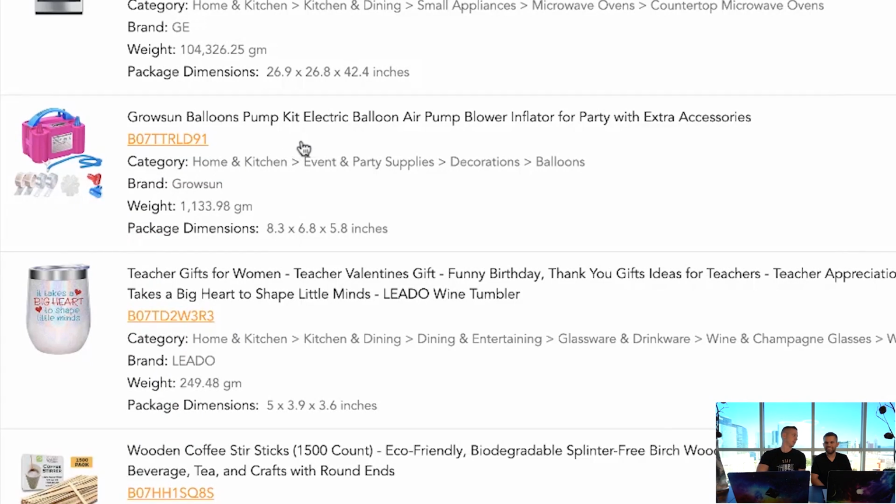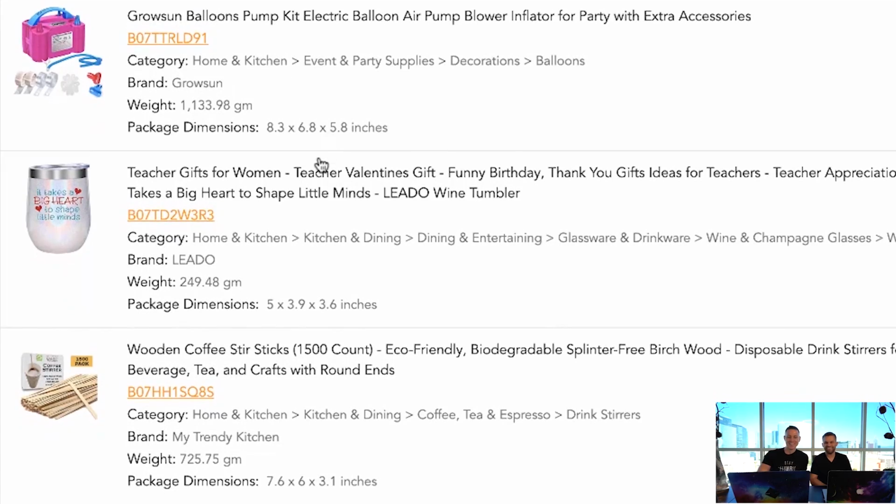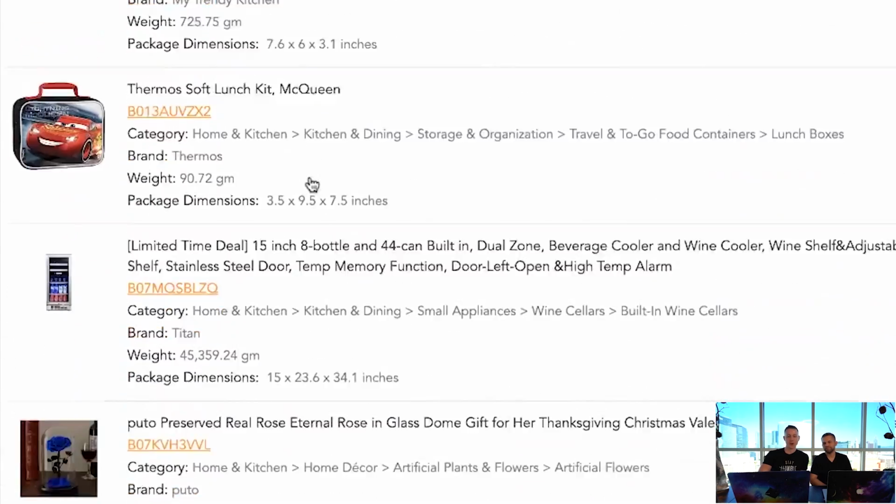Balloon pump kit. The cool thing about software like this, guys, is it shows you products like balloon pump kits, right? Which you would never think about in a million years. You'd never just be sitting on your couch and say, you know what we should sell? Yeah. A balloon pump kit. That's exactly what I was thinking. Yeah, right? Or coffee stir sticks, or all of these different things.